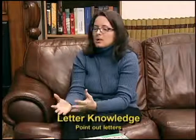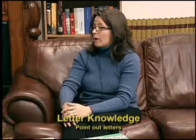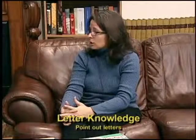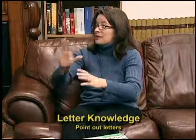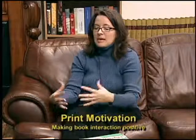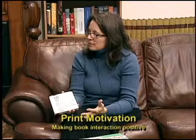Okay. How can parents encourage these skills at home? Probably they do a whole lot already and they don't even realize it. Right. For letter knowledge, for example, you could be pointing out letters on the cereal box, on a book, things like that. You could get some of those plastic letters that are like magnetized and they go on the refrigerator and they can play with those letters. For print motivation, that's pretty much making, for them, making any kind of interaction with a book a positive thing.